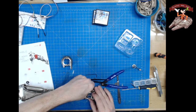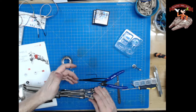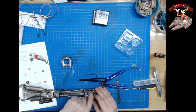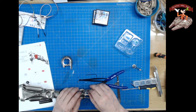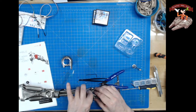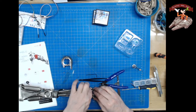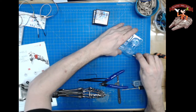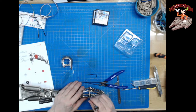See if I can get this one on. And what I'm going to do is actually get them onto these pins, and then I'm going to put glue over top. That's going to actually work the best. What probably would have worked even better in hindsight is to put the spring onto the pin on this silver part and then attach the silver part. That's much better. So a little bit of glue there, some right there.